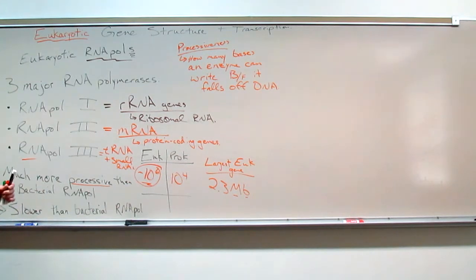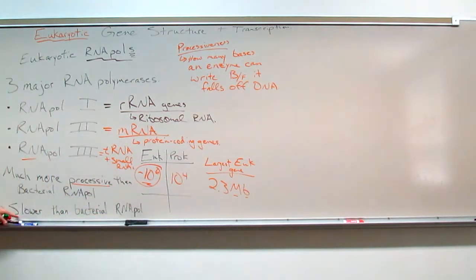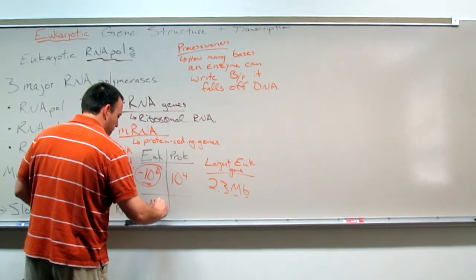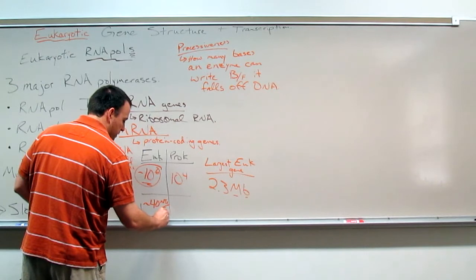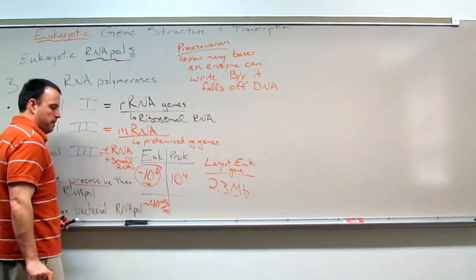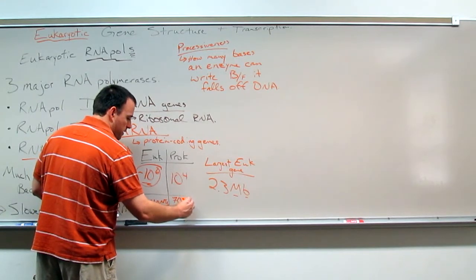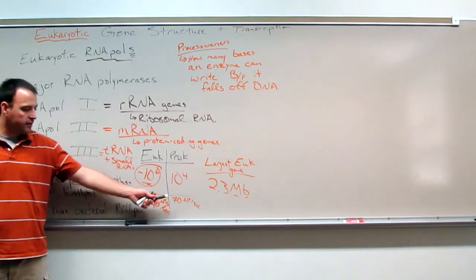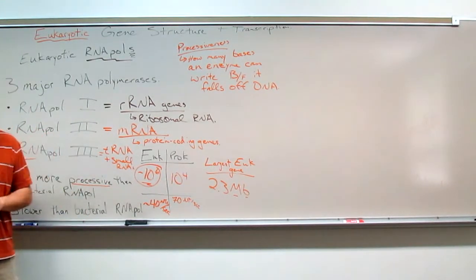Our polymerases, partially because of their bulkiness, partially because of the complexity of our genome, move much slower than bacterial RNA polymerases. So ours do in the neighborhood of about 40 nucleotides per second, whereas prokaryotic do about 70 nucleotides per second. So prokaryotic RNA polymerases are a lot faster. Okay? So, there's some major differences.